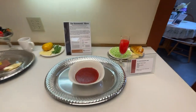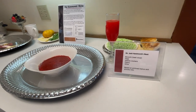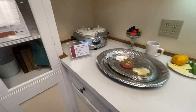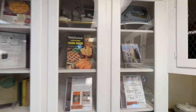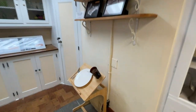These are the meals that Hammond and his wife often ate. He ate really simple meals because he was too busy inventing. So we just have some peas and saltines. But Mrs. Hammond's got some steak tartare, so that's pretty great. Hammond Castle Cookbook. I might have to grab that.